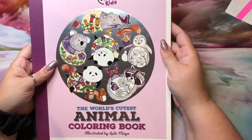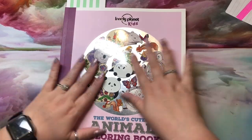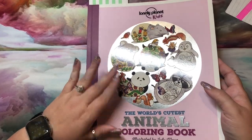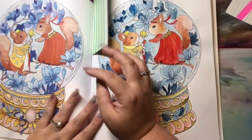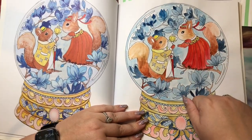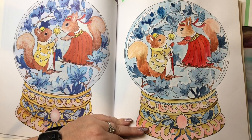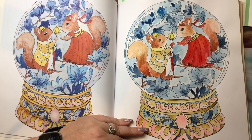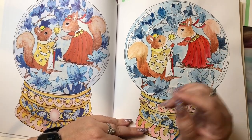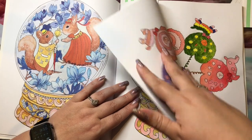Okay, then I have The World's Cutest Animal Coloring Book. This is a Lonely Planet Kids book, and this is by Lulu Mayo. I feel like some people don't know about this one. Basically, it has the animal on one side, and then you can color on the other. And I personally really like to attempt to copy her work. So I use watercolor, and I try to match it as best I can. And I think it's fun. For me, I know how to manipulate watercolor a little bit, so that's what works easiest. I'm obviously not perfect at it, and mine tend to come out brighter, but that could just be printing.